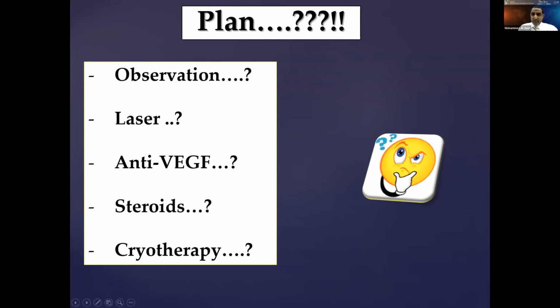No, just to support my two colleagues, I would always go for laser. I wouldn't watch these personally because they can rapidly escalate. And I'd only consider anti-VEGF if there's macular edema or a significant amount of retinal exudation.